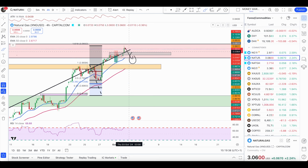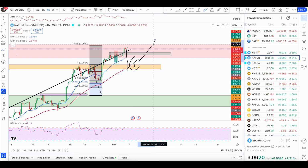Or if let's say we have no condition here, price keeps on pushing down to 50 EMA, that will be a strongest entry, and here I will go for the better reward to risk ratio for my trade. So still trending up, but look for your buy conditions only, as now we are in the resistance area as well.